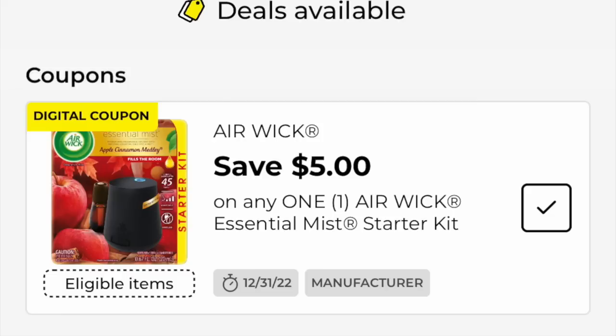This might be a tall order to find because people around here especially have been buying them like crazy, but we have this really nice $5 off coupon, so we want to utilize it for this specific deal. So if you can find that, a little bit of magic.